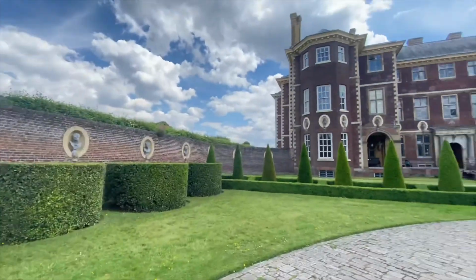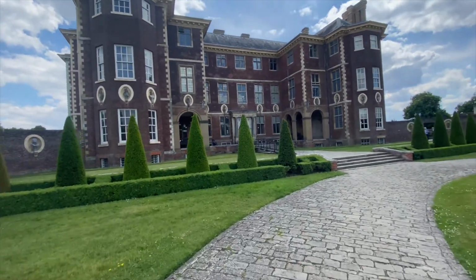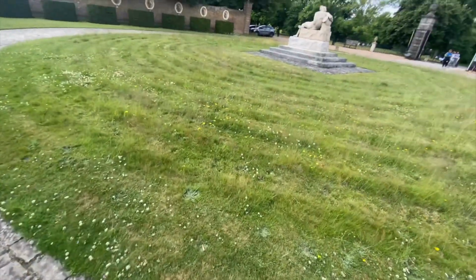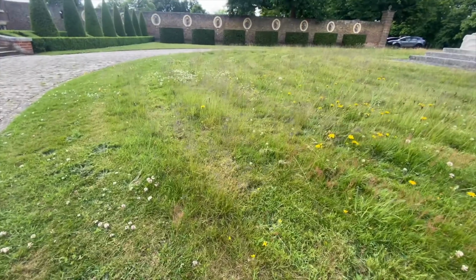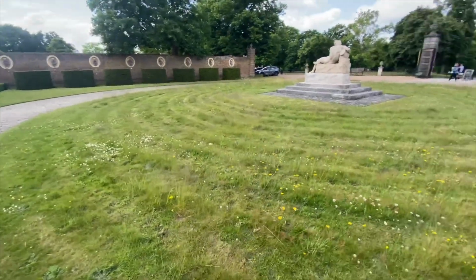Oh wow, look at it. This is the National Trust Ham House. That looks amazing. And I want to bring this up here. See how they've mowed the grass? I don't know if you can see that. You can sort of see the lines in between, how they've grown. It just shows you how simple it is.